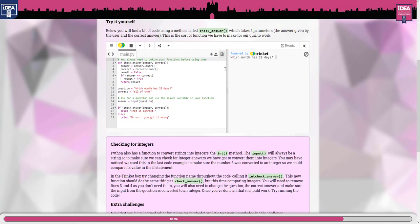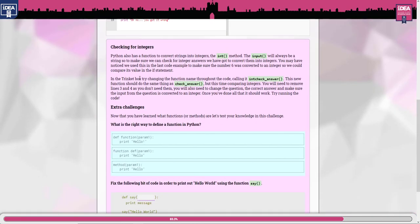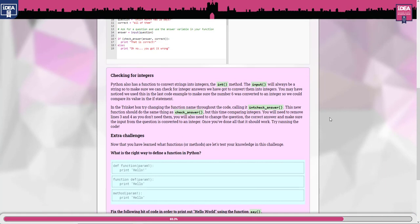Okay, we're just going to go down to here. Python also has functions to convert into string and integers, int. So then make sure to check the integer answers. You may have to notice in this example that the number 6 is converted into an integer, so we can compare its value in the if statement.